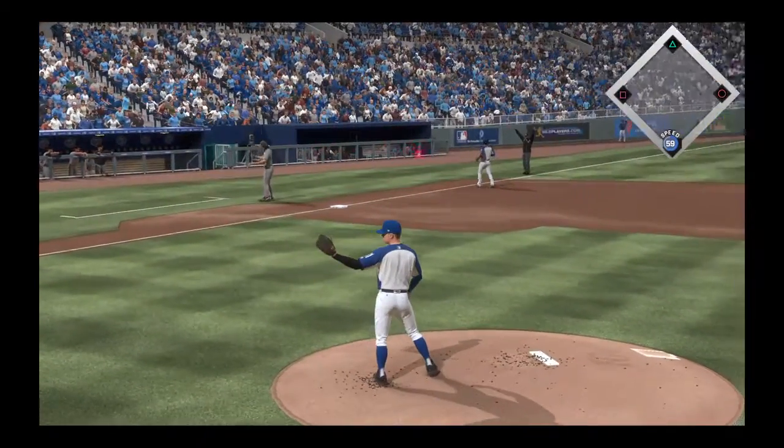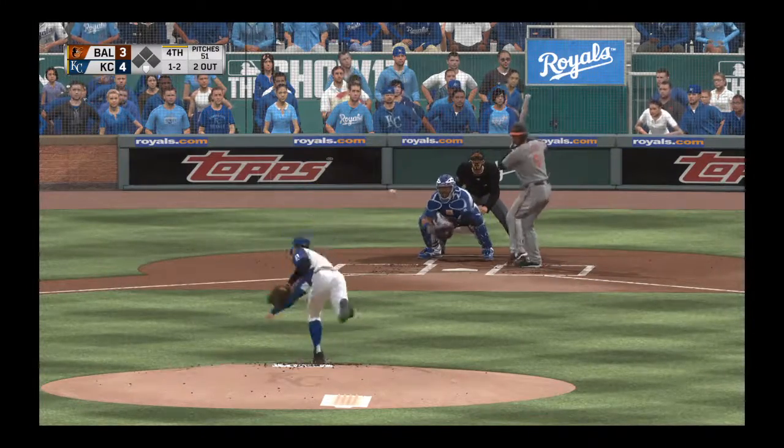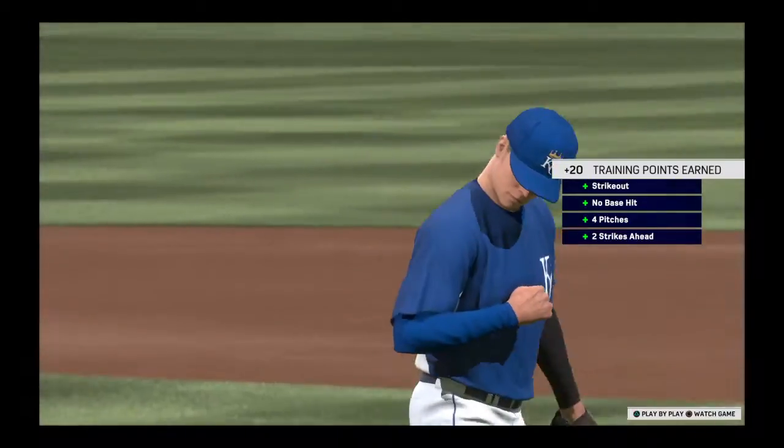Grounded foul. 3 runs, 3 hits, and no errors for the Orioles so far. And he's got himself another one as he picks up strikeout number 9.